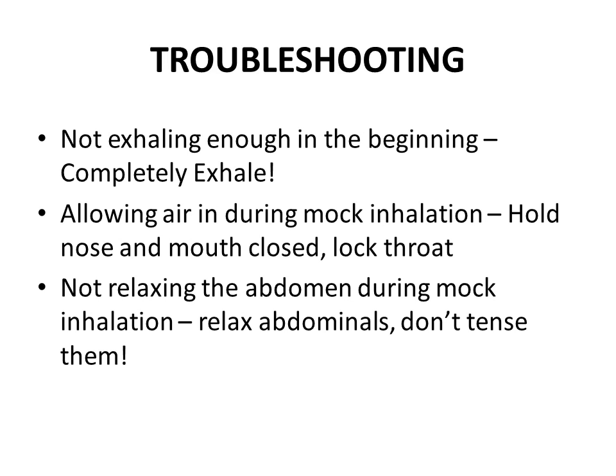The second reason why people fail in the vacuum is that when they do the mock inhalation, they allow a bit of air in. You basically have to hold your nose and mouth closed and lock the throat. This means closing off the whole respiratory channel. You can't allow any air in. You've got to lock the throat away.